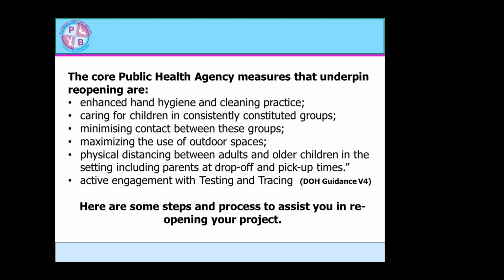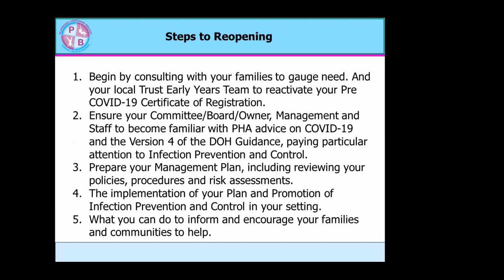Here are some steps and processes to assist you in reopening your project. The first step, begin by consulting with your families to gauge need, and then your local trust early years team to reactivate your pre-COVID-19 certificate of registration.